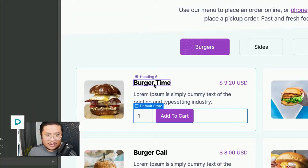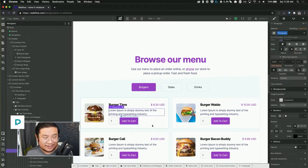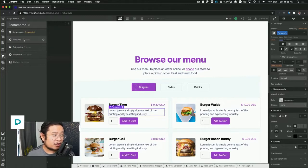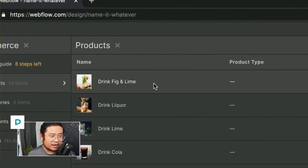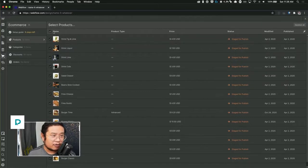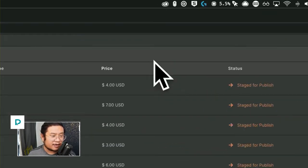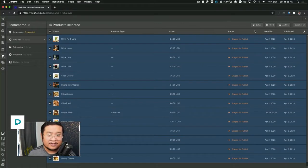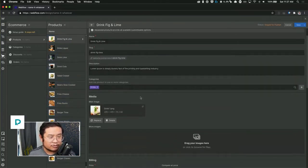Okay, so yeah, you can edit the price, the description, and whatnot. That's where all of these items come from. So if you want to start changing your products inside of this free template, you can do so by clicking on e-commerce, products, and go to town. You can even select them all. So hold on, let me zoom in. You can select and then click on this to select them all and delete them. You can delete all the pre-created products, or you can just go through each one and start editing each one to what you need.